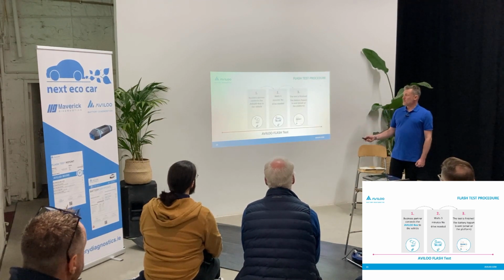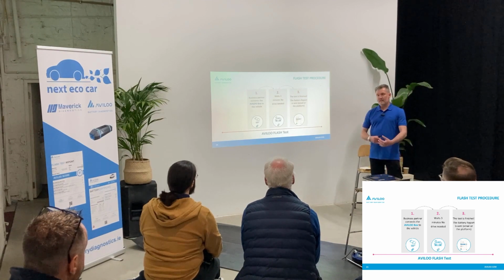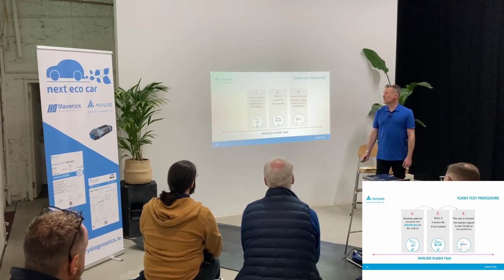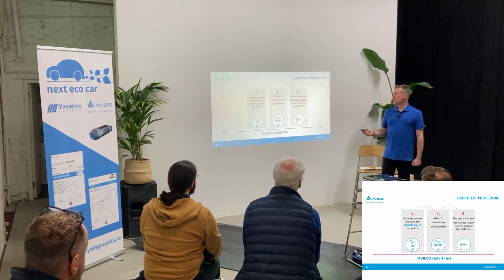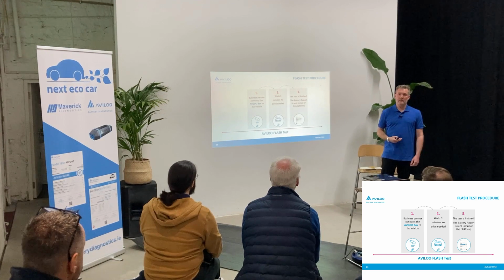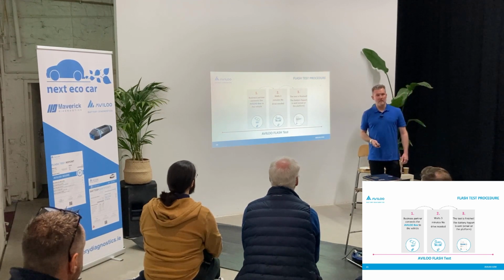So again, just to go through the steps, and this is much more simple, and again, it's guided through by the web app. Basically, connect the box to the car, wait for 2 or 3 minutes, the app will tell you it's complete, and then you'll immediately receive in your email a test certificate.